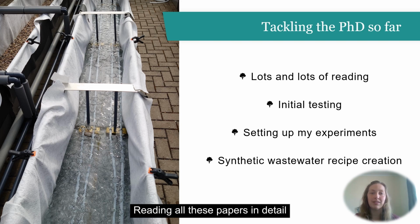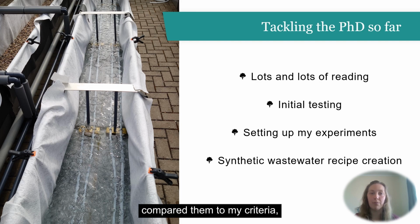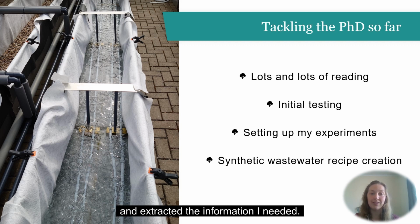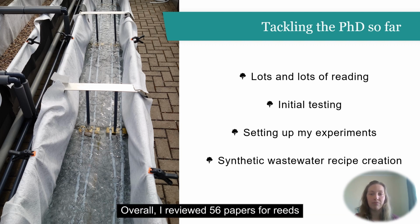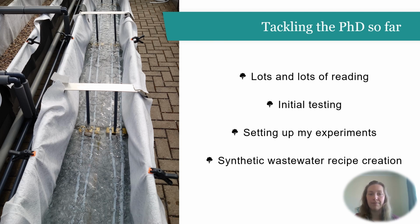Reading all these papers in detail would have taken an age, so I made a criteria of the papers I wanted to include and those I wanted to exclude. Then I read every paper's titles and summaries, compared them to my criteria, and only kept those that gave me what I wanted. I read all the papers in detail from this new list and extracted the information I needed. Overall, I reviewed 56 papers for reeds and 20 for willow, much less than where I started.